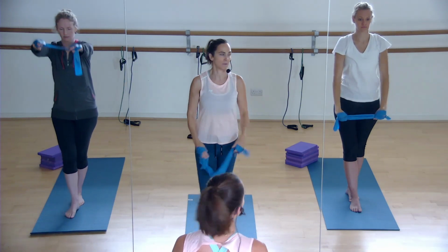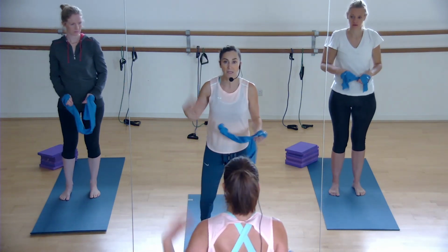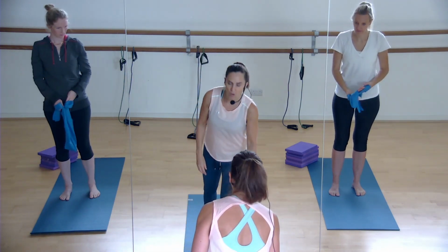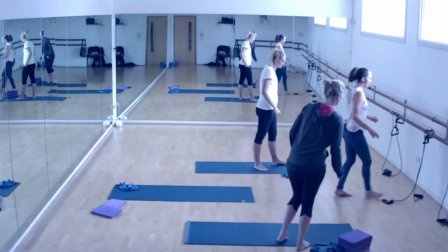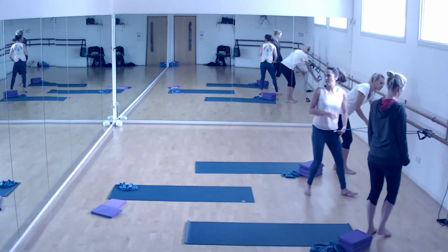Well done. Okay, so we should have woken up the core muscles a little bit now. We should have warmed the legs up. We've warmed the upper body up so we can do some more resistance work now. So what we've got is we've got some bands behind us and we're going to use them now. So if we can have a side view, please. So we're going to grab a hold of our bands. Now, we've attached these to a bar in the studio.